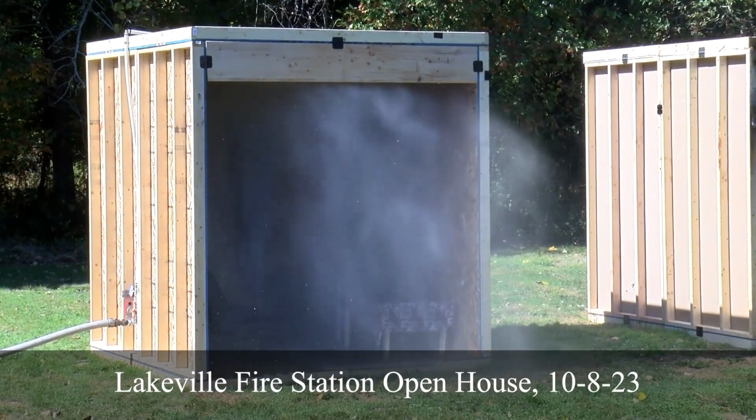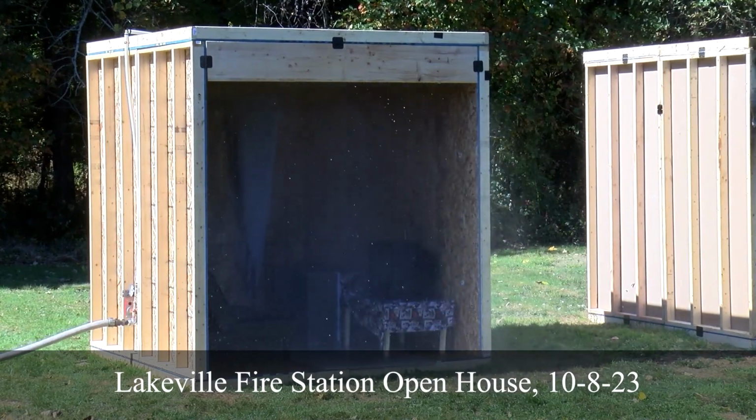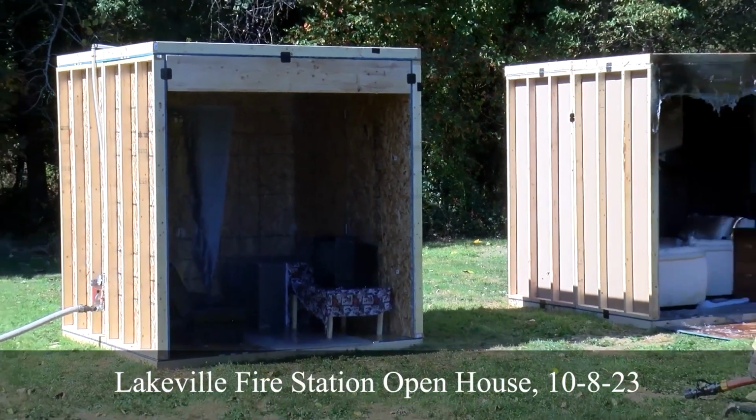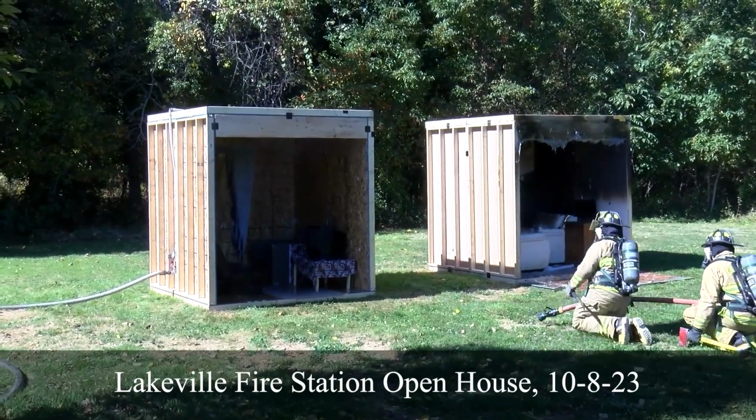Tyler, can you go ahead and set the sprinkler line down, please? So now the fire department has arrived. We're going to secure the sprinkler system, and the firefighters that are on the line are going to go in and overhaul that room to make sure there's no extension to the walls.